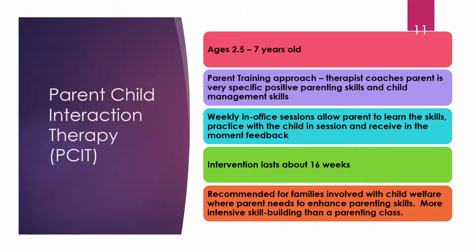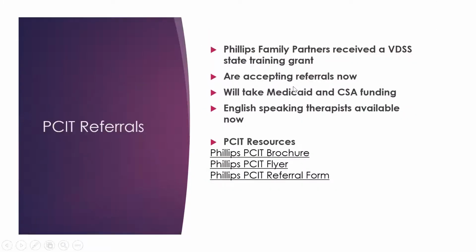And our provider for that, you can click on to the next slide, and our provider is Phillips. Phillips Family Partners was able to receive that VDSS training grant. They are looking for referrals now for young children who are in need of this service. They can accept Medicaid and insurance, I believe, and also CSA funding. It is right now with just English-speaking therapists. We have on our website the brochure, a flyer, and the referral form. And we're also going to play you a quick video about PCIT.